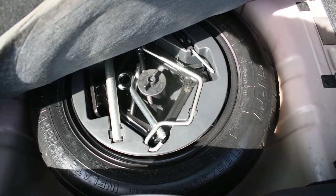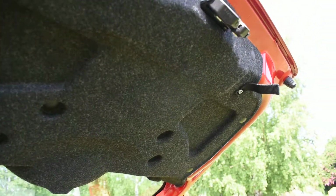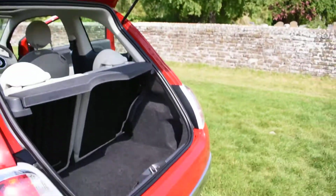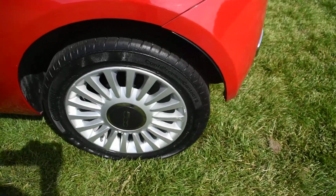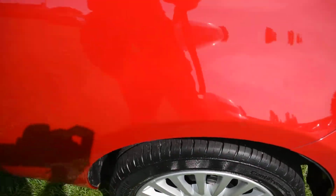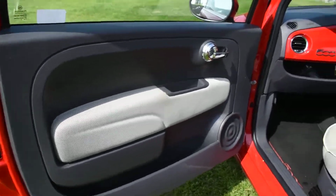And this car does come with a spare wheel, I'll just show you, it's not been on. And there's a full toolkit with it too. And inside the tailgate, the back of the tailgate's all lovely, there's no damage to that area whatsoever. And here we have the near side rear wheel, which is all nice. And the near side front door card, that's all perfect.